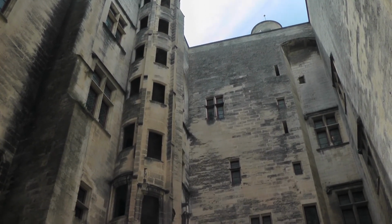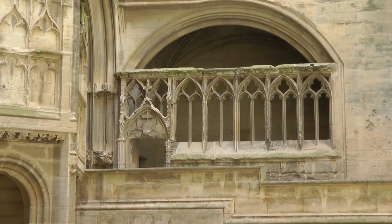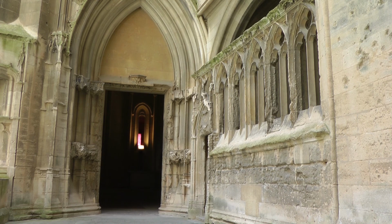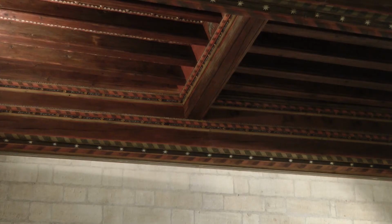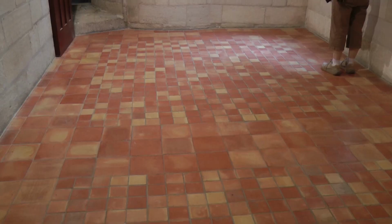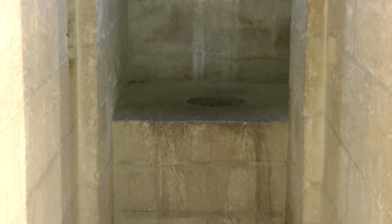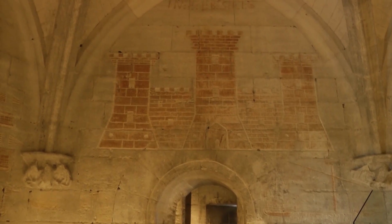In contrast to the austere exterior walls, the Court of Honor is ornately decorated. Since this was the home of the Anjou Counts, Louis II and his son, King René, the rooms were elegant, with an ensuite bathroom for the king, and have been refurbished to that condition. In the banquet room, there is some interesting graffiti.